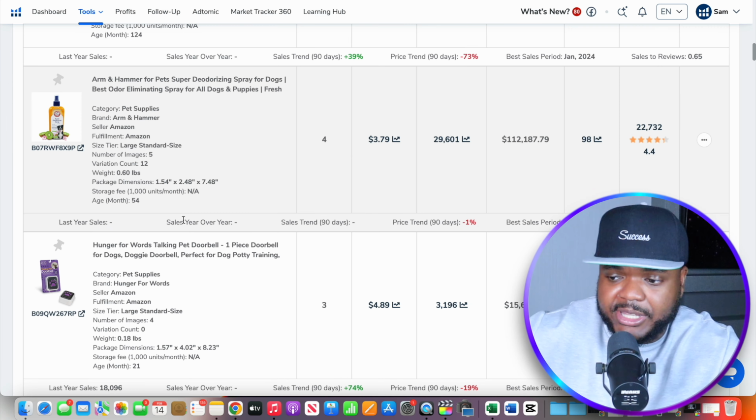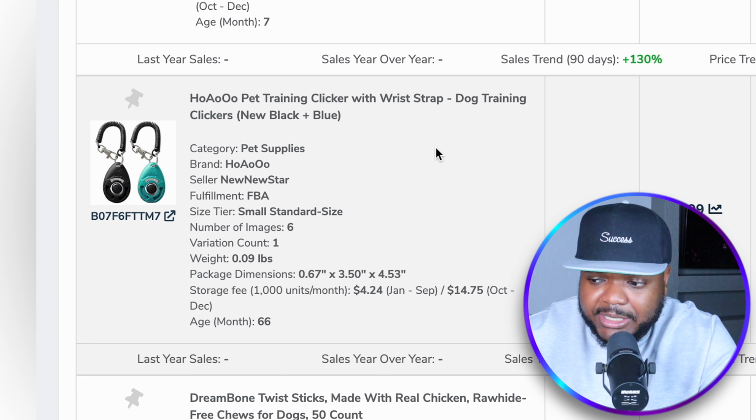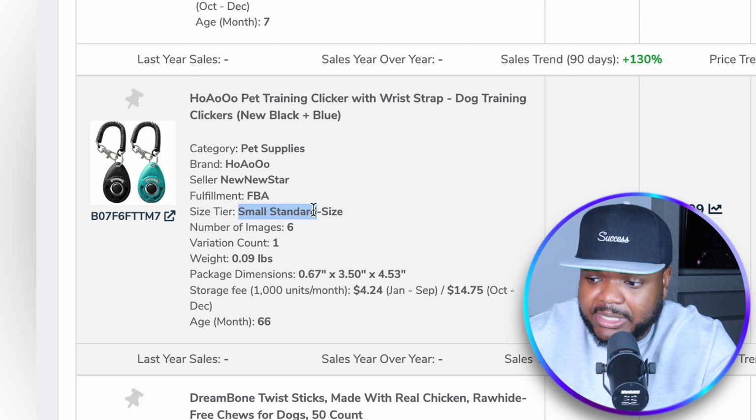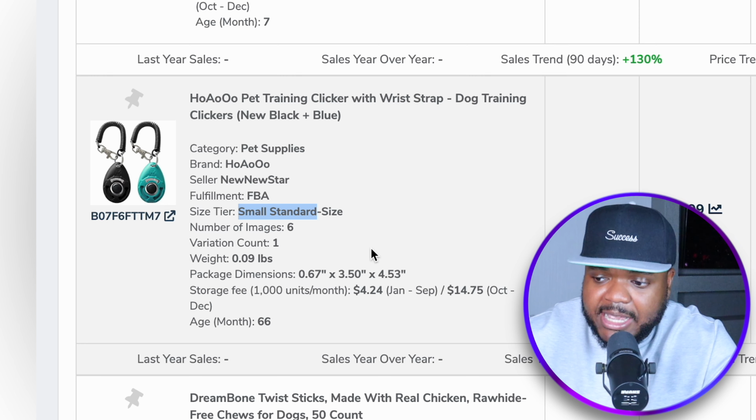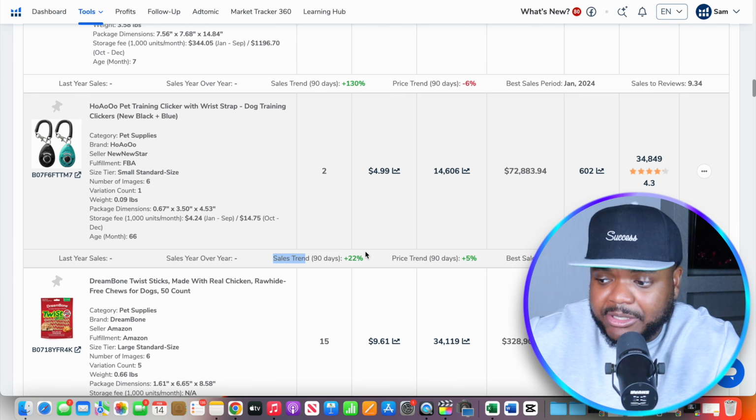So, for example, there's this item over here, which is a product that I've never heard of before. It's a dog training clicker. As you can see, Helium 10 is able to show us that it's a small, standard-sized item. And we can also see that the sales have increased by 22% over the last 90 days.